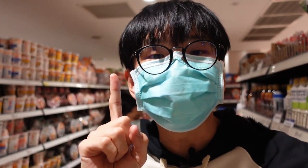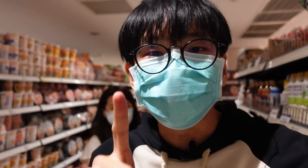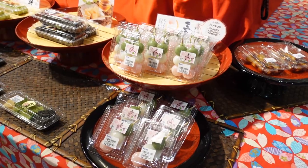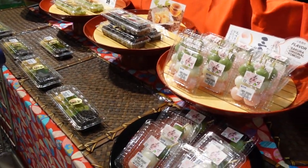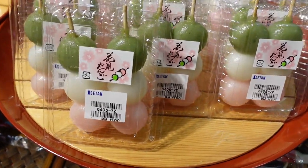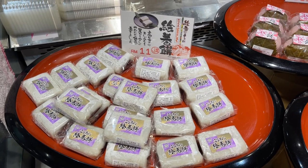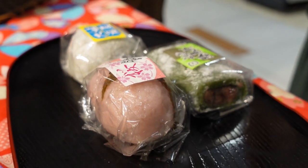And the last thing is the daifuku that I mentioned. We're going to grab that now. It's right in the middle at the food fair, so let's go. So this is the daifuku counter, and we are going to get definitely one of these dangos. And all of these daifukus are imported from Japan directly. So I'm gonna grab a few of them to try it out. Let's see here.